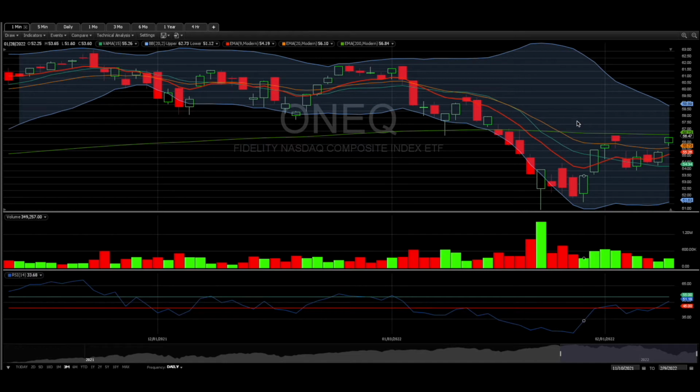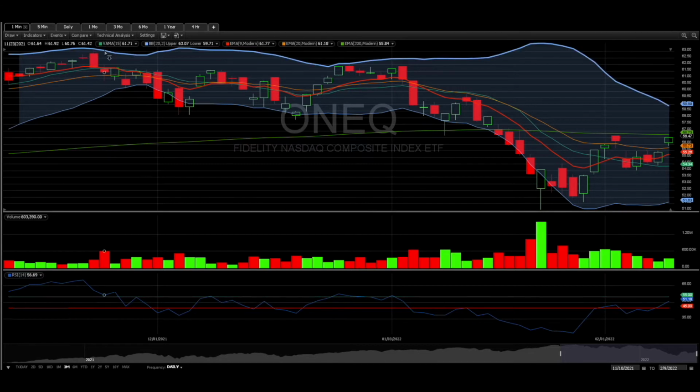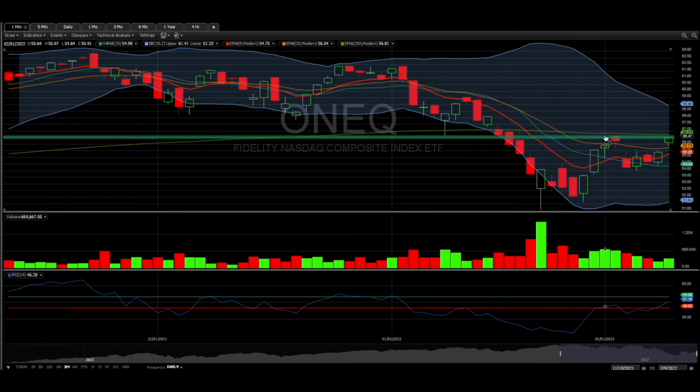But what I want you to focus on, let me see if I can draw on this. So this is a major resistance line, and rightfully so because the 200 EMA is right here. It stinks that it's the same color, but just bear with me. So this is the resistance line I just drew. This is the 200 EMA.